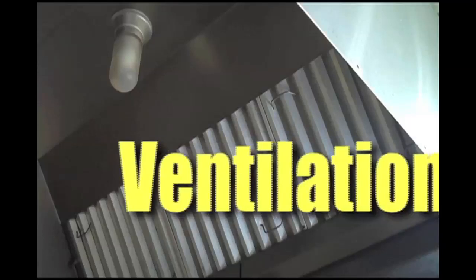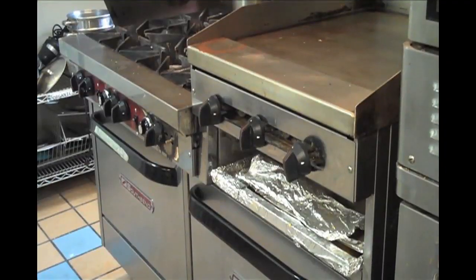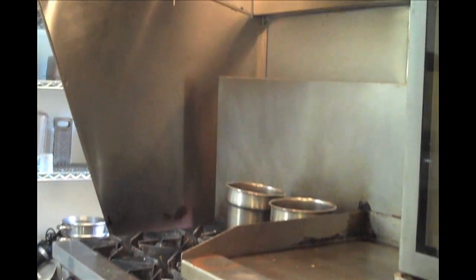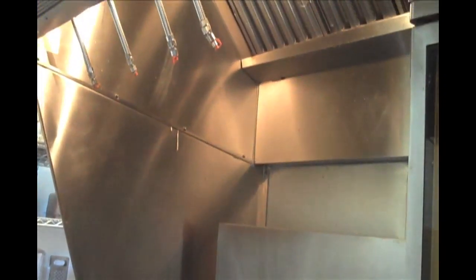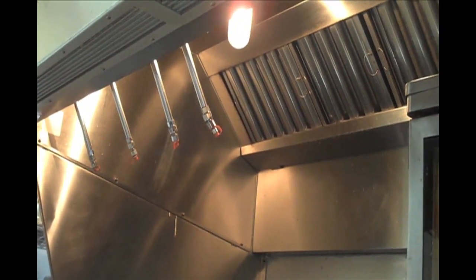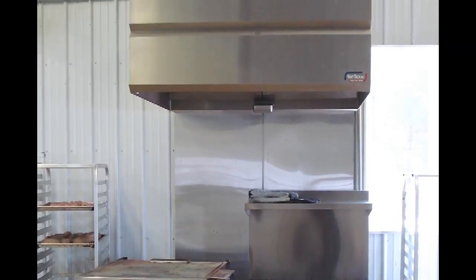Your local mechanical inspector is responsible for the rules and regulations governing mechanical ventilation for cooking equipment. Mechanical ventilation is required for equipment that generates smoke or grease-laden vapors, heat, or fumes. This includes ovens, fryers, ranges, broasters, some dishwashing equipment, and other equipment determined by the mechanical inspector to require mechanical ventilation. These requirements are found in the state mechanical code.